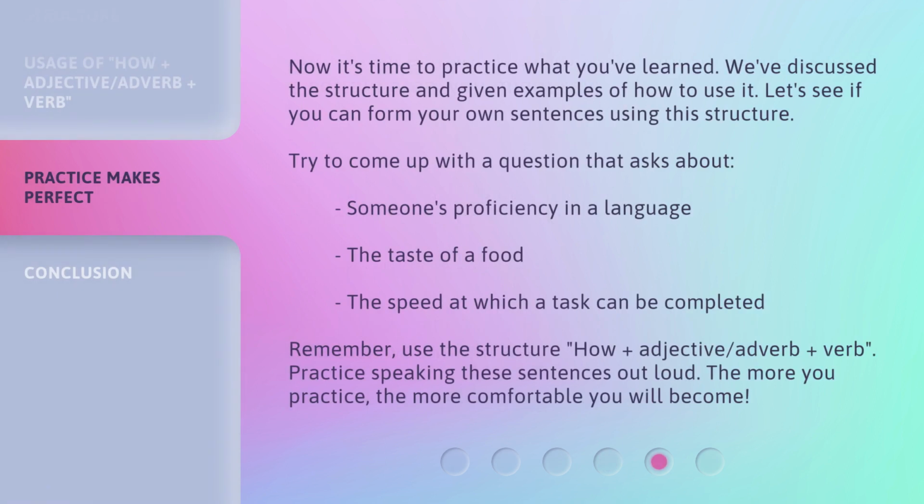Now it's time to practice what you've learned. We've discussed the structure and given examples of how to use it. Let's see if you can form your own sentences using this structure. Try to come up with a question that asks about someone's proficiency in a language, the taste of a food, or the speed at which a task can be completed. Remember, use the structure how plus adjective, adverb plus verb. Practice speaking these sentences out loud. The more you practice, the more comfortable you will become.